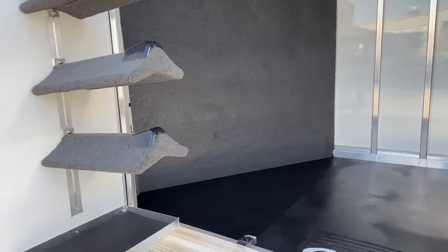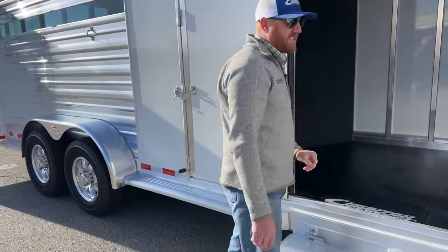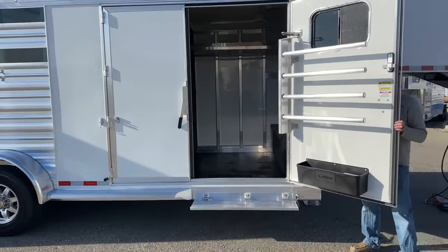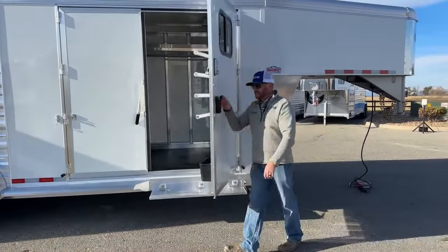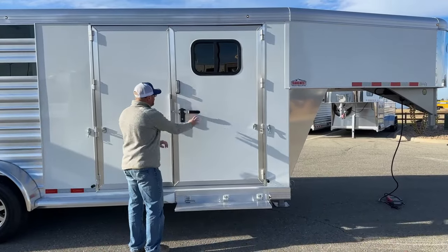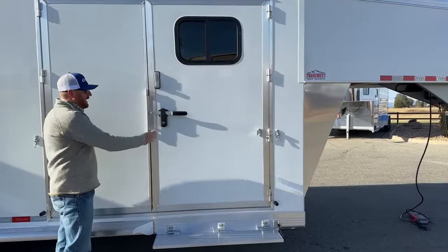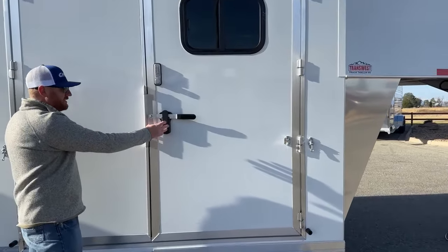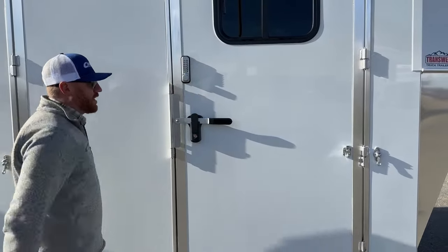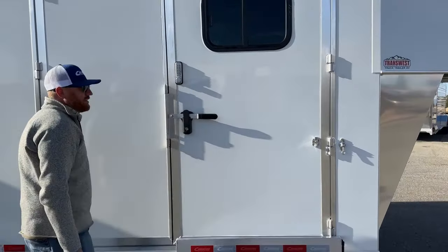Like I mentioned earlier, this is a bigger floor length than most three horses. They usually run about a 17-foot floor length. And again, the added length is actually gonna be in that tack room to give you that nice big opening. So again, you shut your left-hand door, then your right-hand door over it. Combo lock as well, so you can just punch a code in. If this is locked, the combo lock's gonna do you no good. But if you leave this unlocked and you just work off the combo, you can get in and out, send somebody to the trailer. They don't have to have the key.